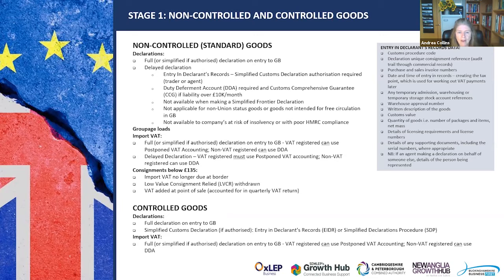Now, in terms of import VAT for standard goods, if you are making a full declaration, or you're making a simplified declaration, but in essence you're paying the import duty and VAT when the goods arrive in the UK, then you can use postponed VAT accounting if you want to, but there's no requirement on you to do that. And non-VAT registered traders can use their duty deferment account. They can settle up with HMRC for their VAT as the goods are cleared, or if they have a duty deferment account, they can defer both their import duty and VAT against that deferment account if they're not VAT registered.